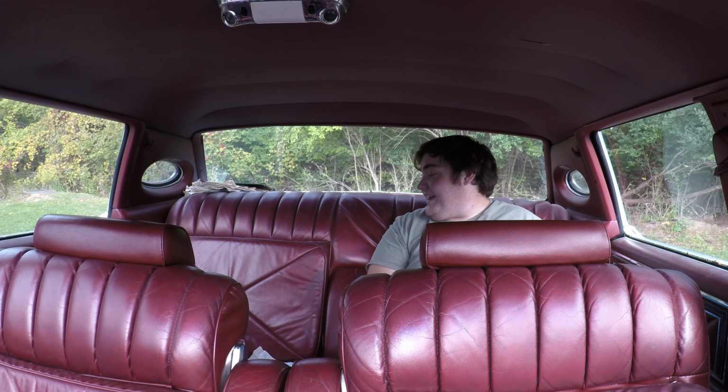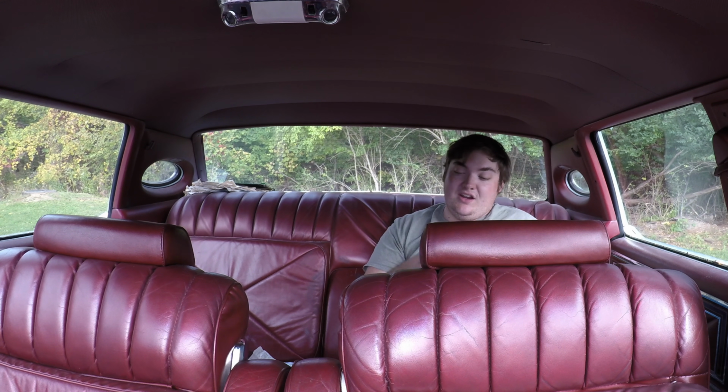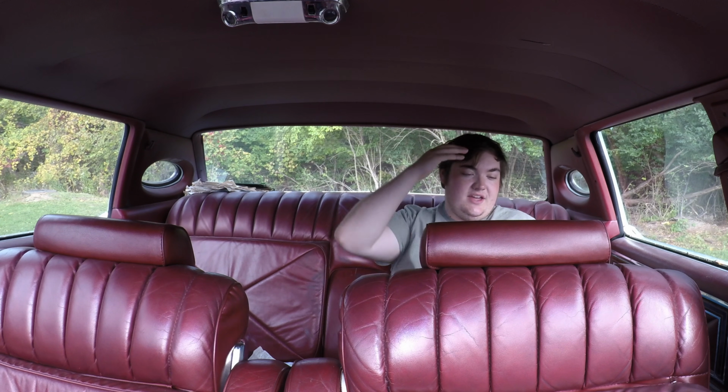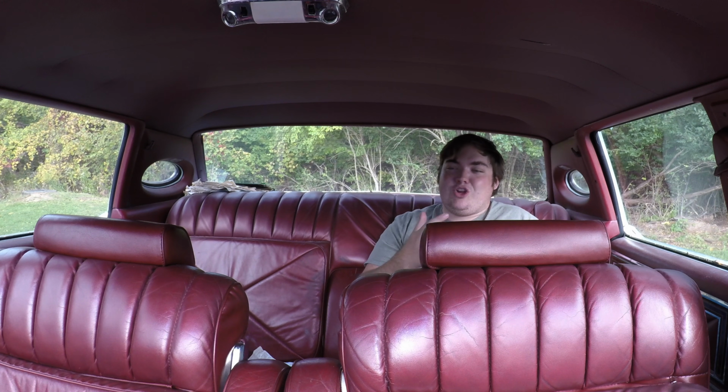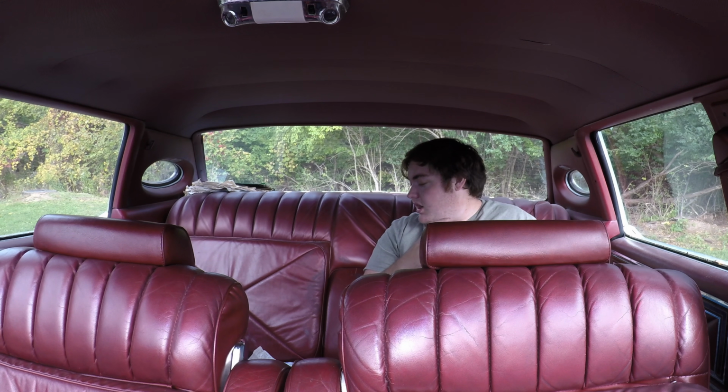All right, so I'm in the back of the 1978 Lincoln Continental Town Car, and it's very spacious back here. I just have tons of headroom, tons of legroom. The seats are just beautifully comfortable. They are couches. I keep saying that they're better than clouds. They're these red clouds that have somehow been bolted down to a chassis. I don't know how Ford did it, but they somehow bolted clouds into their car.